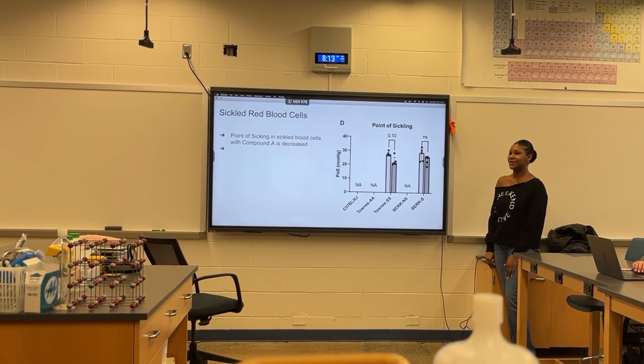Sure. Jefferson, I have a question about compound A. I came in a little bit later. Could you describe a little bit more what the chemical makeup of compound A is? It's just something to activate PK. The journal really didn't describe what compound A really was. It just described the target of what it wanted to do and how it wanted to help people. So it activates? Mm-hmm. Okay.